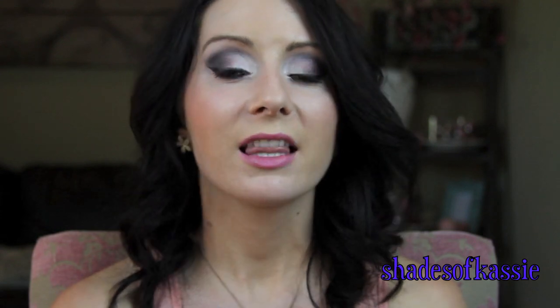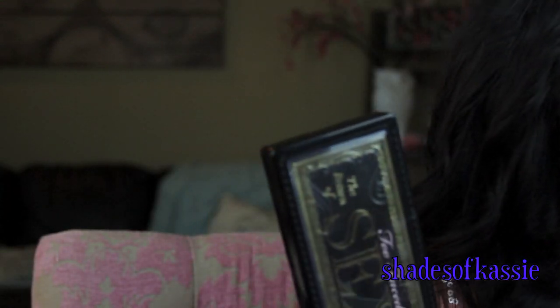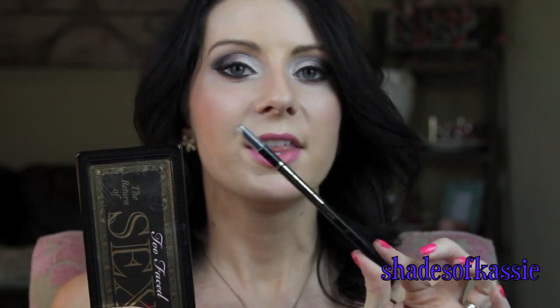It comes with the Too Faced eyeliner, which I had never tried before. And let me tell you, that eyeliner is amazing. It's amazing. That's all I can say. Let me see if I can find it offhand really quickly. Here it is, the Too Faced Perfect Black. This is the creamiest, blackest, long-wearing, amazing liner ever. It's so perfect for the waterline. I absolutely love it. So that comes with it too. A lot of these come with eyeliners, which is great.